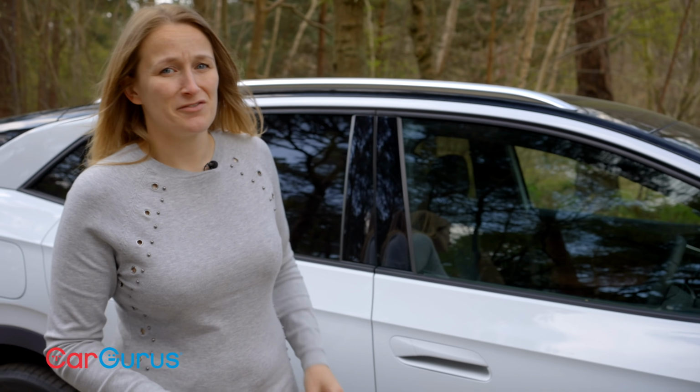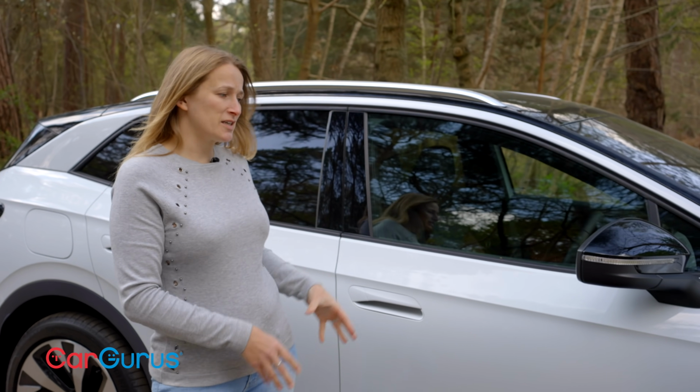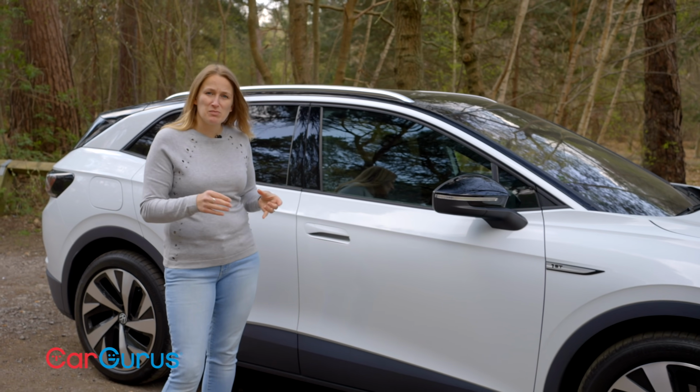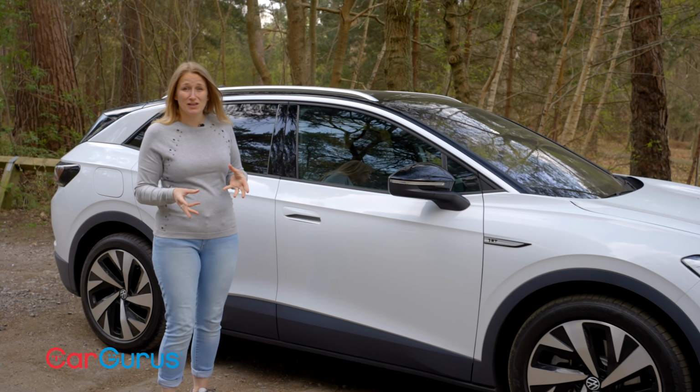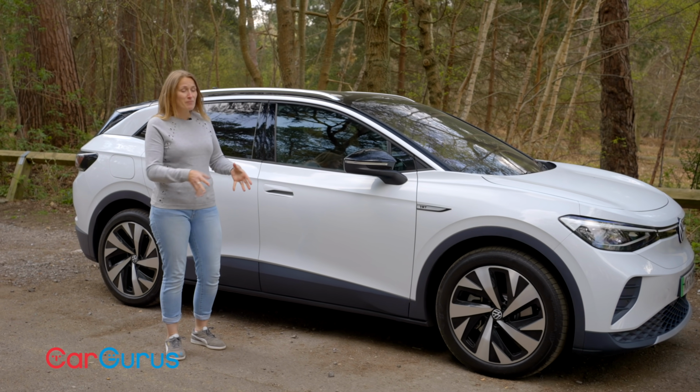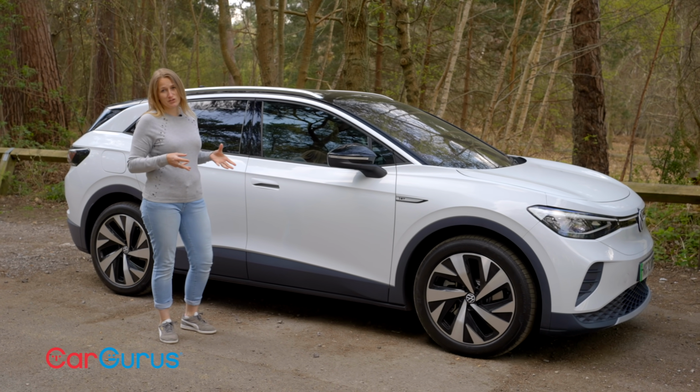There are certainly a few niggles with the ID4, that infotainment system, and more than that, just the amount of touch-sensitive buttons. They just drive me a bit bonkers. They don't make a lot of sense, even if they look good. But for all of that, it's a really polished car. It's comfy to sit in, the finish is great, it's lovely to drive.